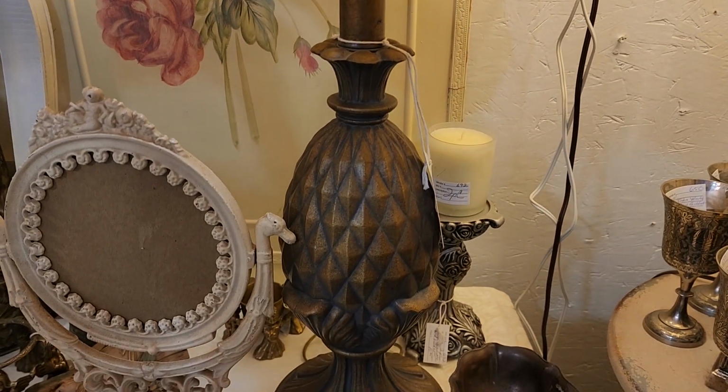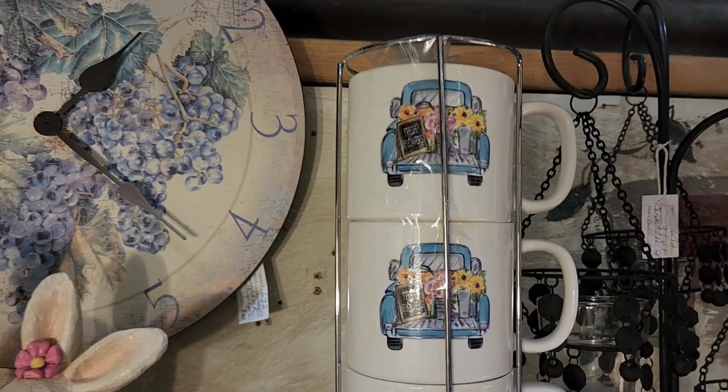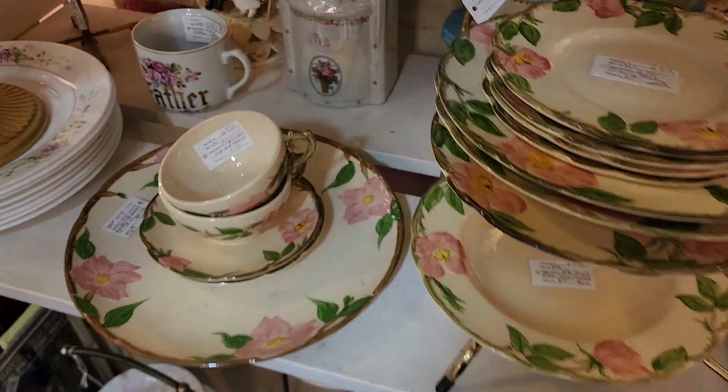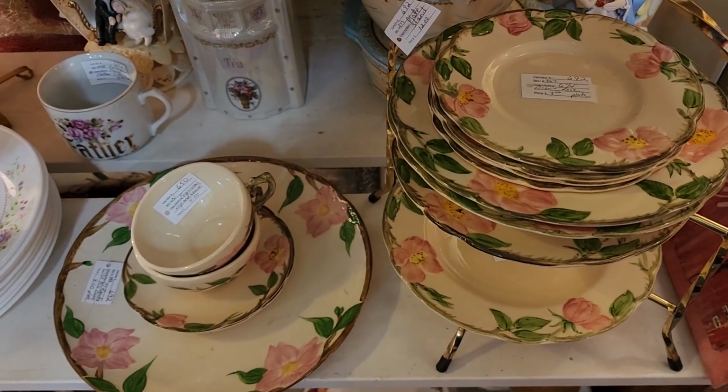So the pineapple lamp I thought was just so pretty. The French style mirror, I would love to get one of those. And oh my goodness, I love these little mugs with the blue truck and all the flowers. And these dishes, my Aunt Dorothy had an entire collection of this desert rose.